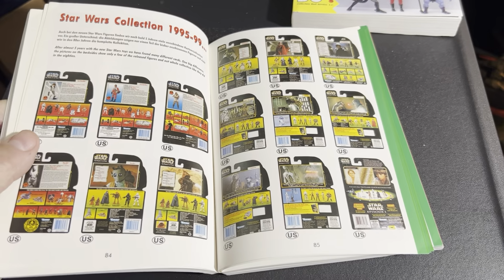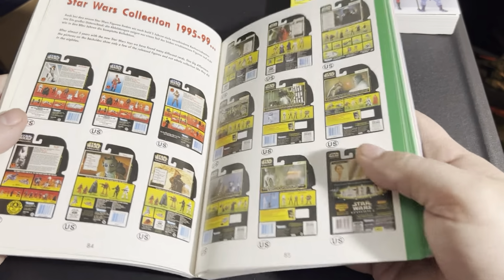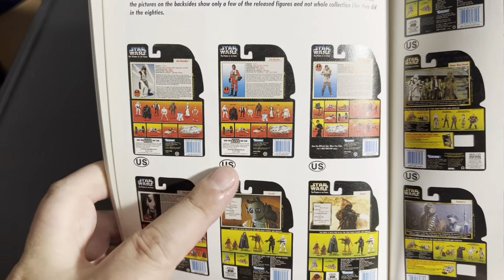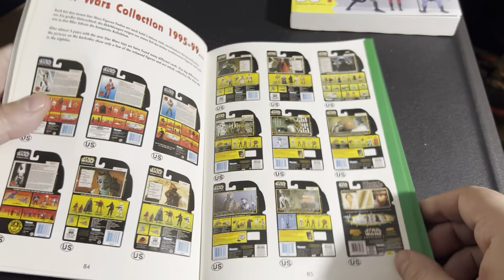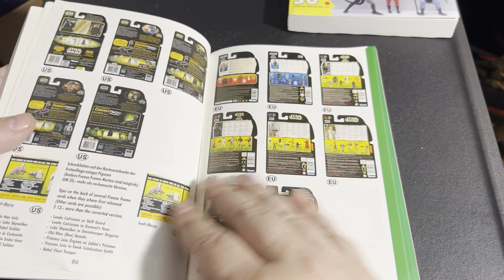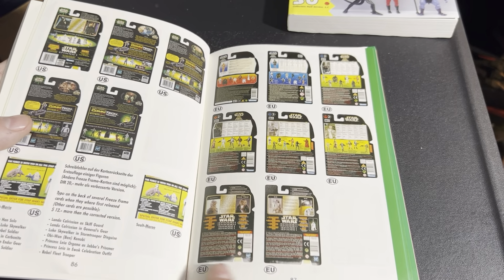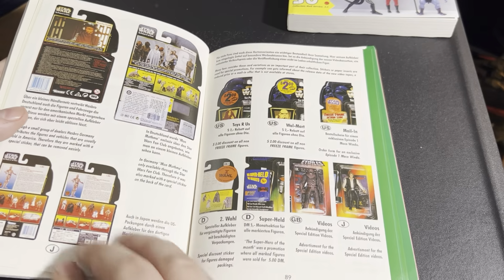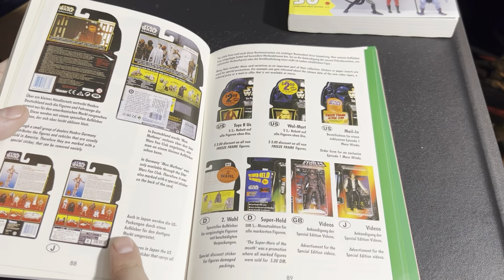So they were great. They gave me both these books brand new, like I said, still in the cellophane. They were still wrapped when I got them. But you can see all the different card backs and variations of card backs, how many figures and what they showed on the back of each one. And that's what I like. And they also go into the EU ones, US ones, so you can really find all the different variations here, and look at the different stickers and various things.